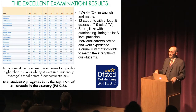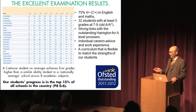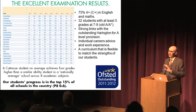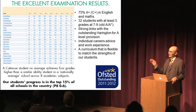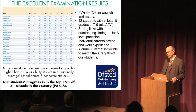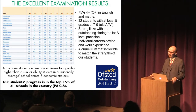But if you looked back over the last few governments where they change how they measure us, it doesn't matter how we've been measured. We always come in the top 10 or 15%. And the reason for that are all the things I've talked about with our ethos and our values and the way that students are part of their own journey. And the same is true of their examination results. We work really hard with students to get them on the right courses. We never choose courses that are just good for league tables. We only choose courses that are good for students.